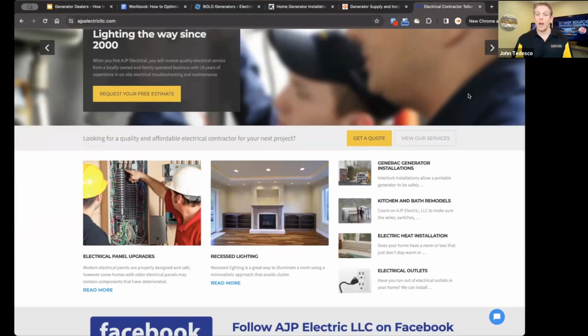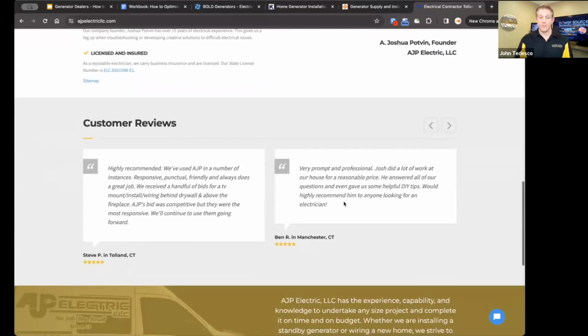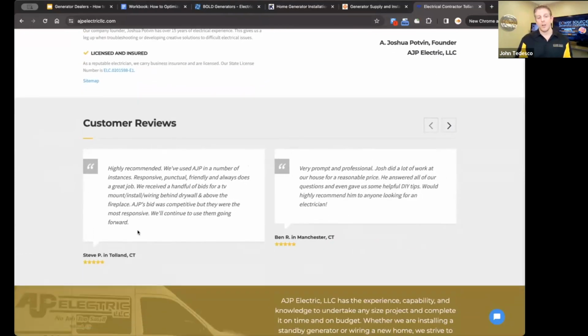They don't want to cut out electrical altogether. They do want to keep that, but we're going to kind of shift the focus to generator a little bit. So we're going to change that up. We have to add his reviews to the homepage. He's got a few here, but here's the problem with these reviews is that these aren't syndicated with Google profile.